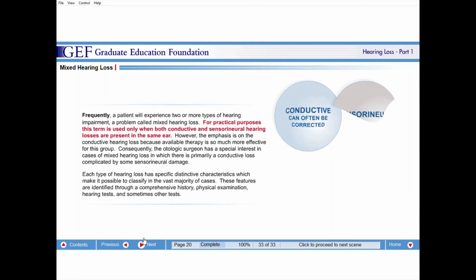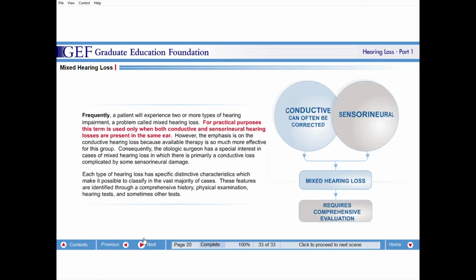Frequently, a patient will experience two or more types of hearing impairment, a problem called mixed hearing loss. For practical purposes, this term is used only when both conductive and sensory neural hearing losses are present in the same ear. However, the emphasis is on the conductive hearing loss because available therapy is so much more effective for this group. Consequently, the otologic surgeon has a special interest in cases of mixed hearing loss in which there is primarily a conductive loss complicated by some sensory neural damage.